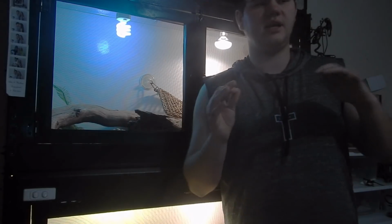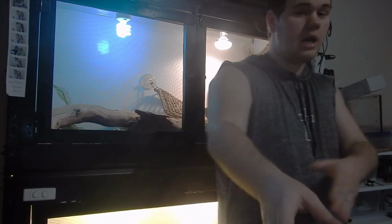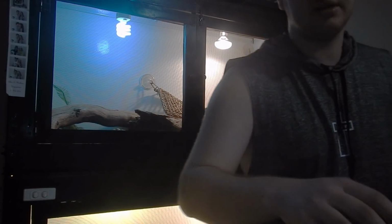Alright, and so obviously I have a lot more blue tongues. Right below you, what you're standing on, actually houses my adult albino and my head albino. I'll give you guys a quick glimpse of them.